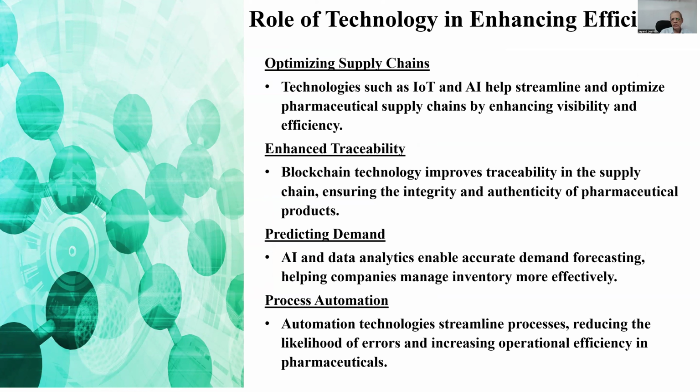So now, where is this augmented reality technology enhancing the supply chain systems? This can help in optimizing the supply chain by integrating the Internet of Things and artificial intelligence, which can be streamlined, and supply chains are getting enhanced visibility, and that can help in improving efficiency. Today, pharma companies are looking for enhanced traceability. Blockchain technology helps in improving the traceability in the supply chain, ensuring the integrity and authenticity of the pharmaceutical products going to the patient and assuring them of the safety and satisfaction of the product.